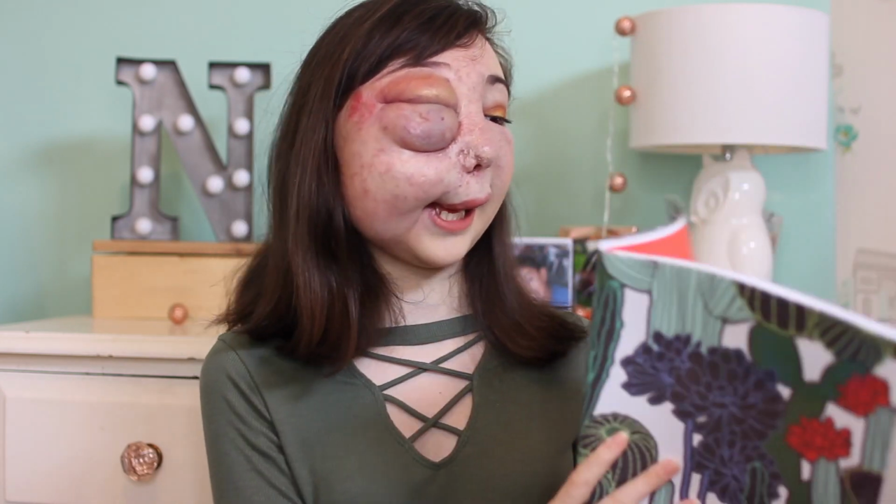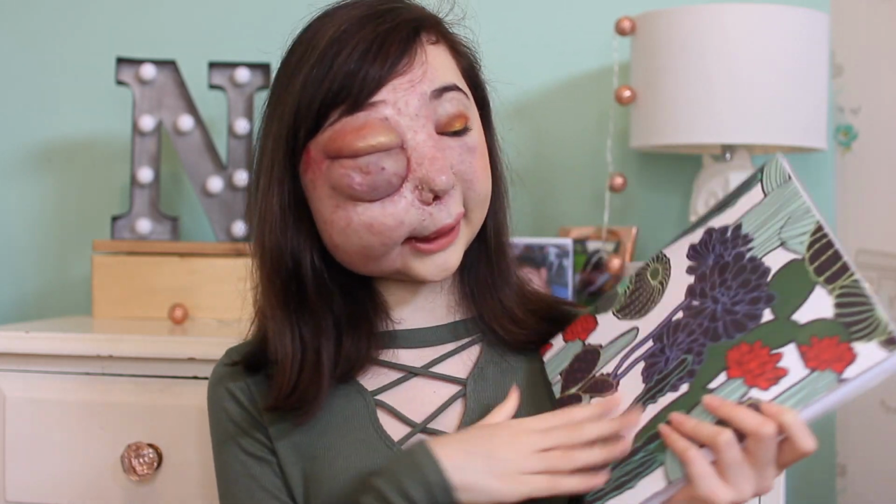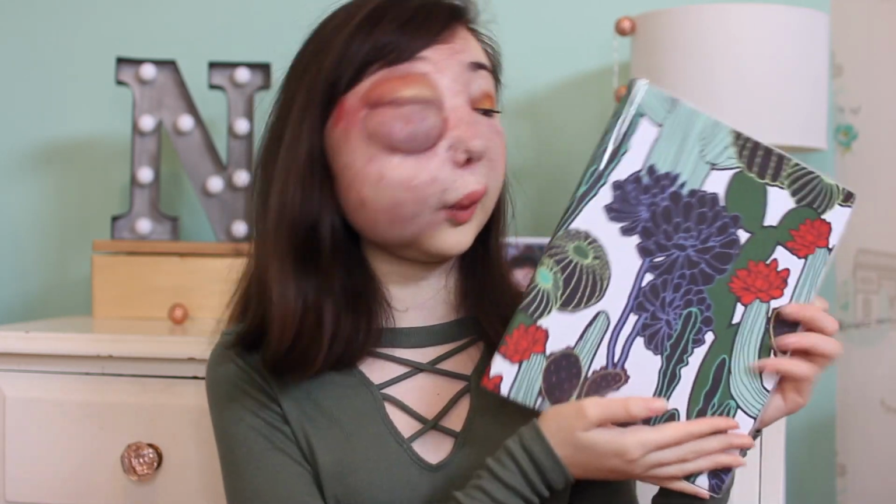I really like it. It's got a protective film over the top, so if I spill anything on it, it's really easy to wipe off, and I love cacti, so all the better really. Okay, so I couldn't really resist these.